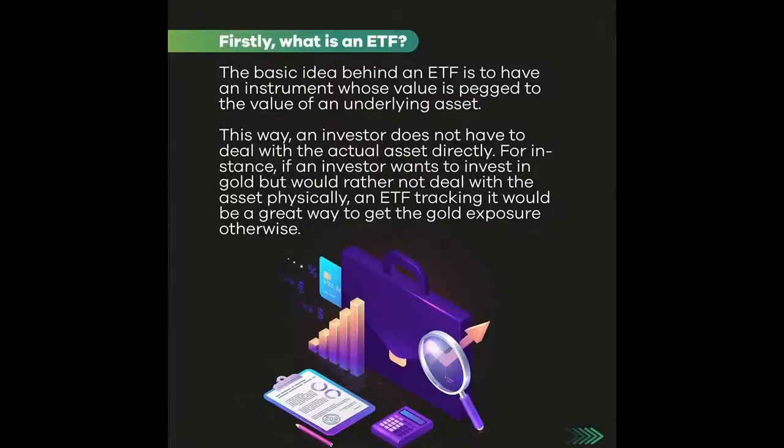First, what is an ETF? An ETF is an exchange-traded fund. The basic idea behind an ETF is that an instrument whose value is pegged to the value of the underlying asset. This way, an investor does not have to deal with the actual asset directly. For instance, if an investor wants to invest in gold but would rather not deal with the asset physically, an ETF tracking it would be a great way to get gold exposure otherwise.